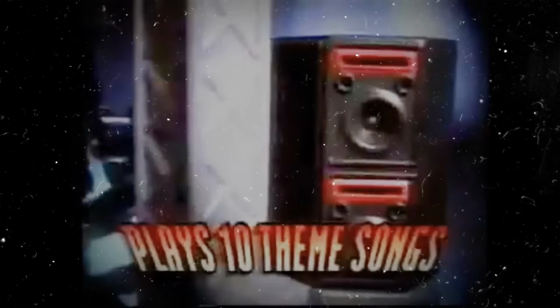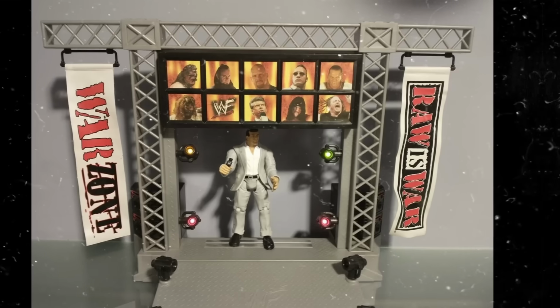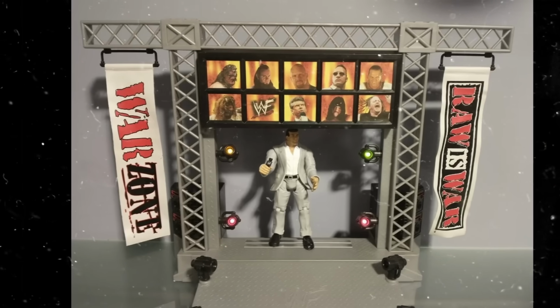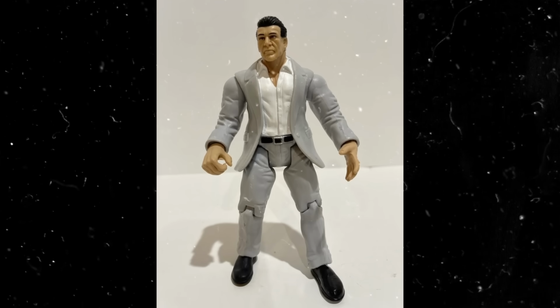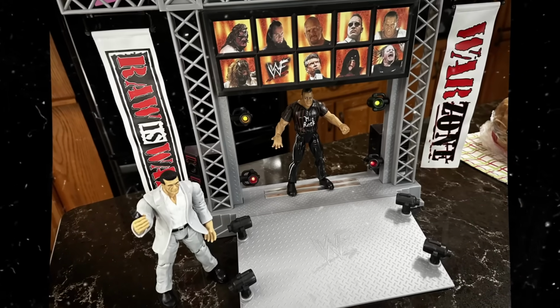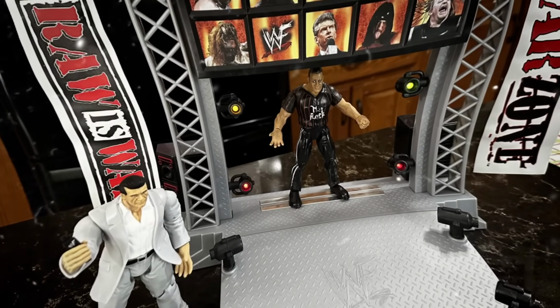By 1999, Jakks pushed playsets to another level. The biggest release? The Titan Tron Live Stage playset. This was a game changer. It wasn't just a static entrance stage, it was interactive. It had a chip reader that played real wrestler entrance themes when you placed the figures on it. It even came with an exclusive Vince McMahon figure, making it a must-own for collectors. I remember getting this for Christmas from my grandma one year. Talk about a legendary playset.